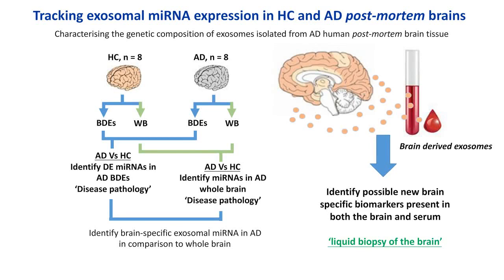What we've now moved on to do is to see whether those 16 microRNAs were also differentially expressed in the brains of post-mortem tissue of AD patients. So here you can see that we've been able to compare post-mortem tissue from control samples, an N of 8, as well as those from AD patients or subjects. We were able to isolate brain-derived exosomes from these tissues, and I also looked at the profiles from the whole brain tissues as well.